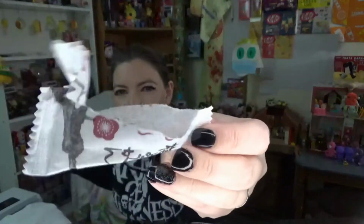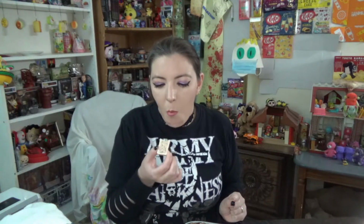Is this just plum jelly in a wafer? I think it's just plum jelly in a wafer. Also this is just paper, like actual paper, which is cool. Well, I guess it's kind of waxed. Anyway, I don't know if I showed you that. I don't know what the stuff on top is. The wafer is like a super cheap ice cream cone wafer.